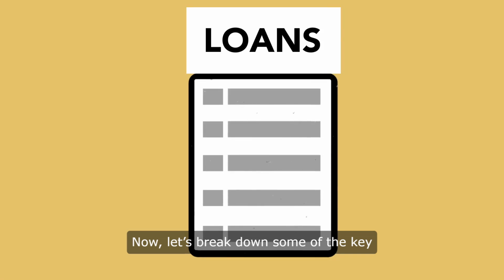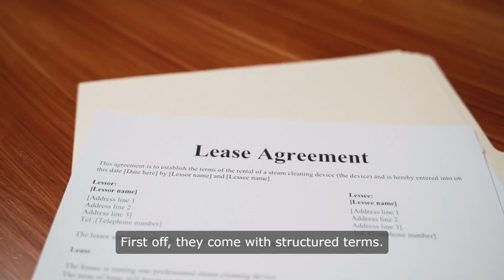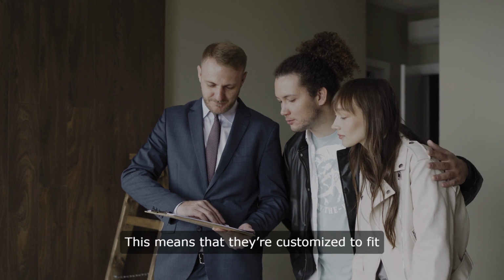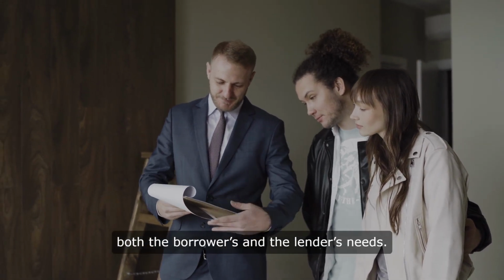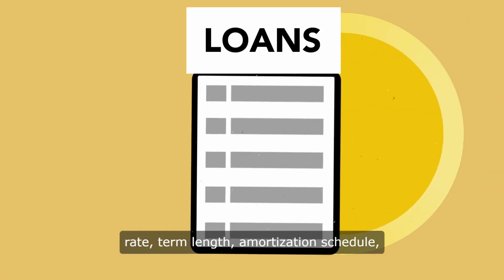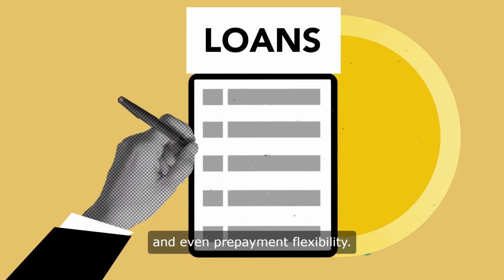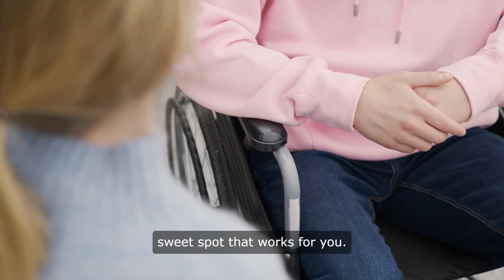Now, let's break down some of the key features of commercial mortgages. First off, they come with structured terms. This means that they're customized to fit both the borrower's and the lender's needs. You've got your loan amount, interest rate, term length, amortization schedule, and even prepayment flexibility. It's all about finding that sweet spot that works for you.